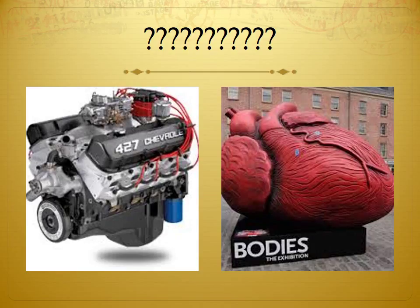They also work to pump things out towards the rest of the car. So the engine pumps out energy as it's created, which then drives the wheels and all that, whereas the heart pumps out blood, which carries necessary nutrients, carries oxygen, also carries carbon dioxide and waste products.